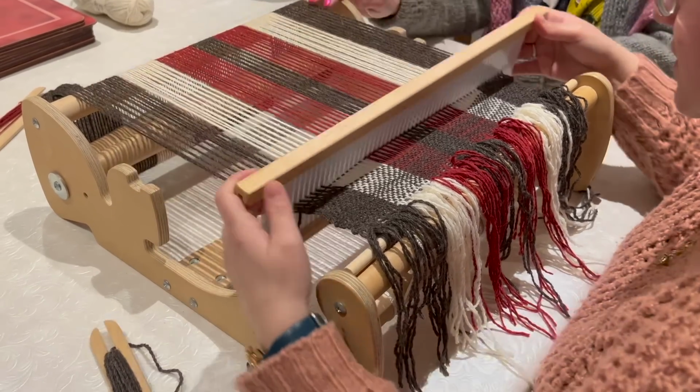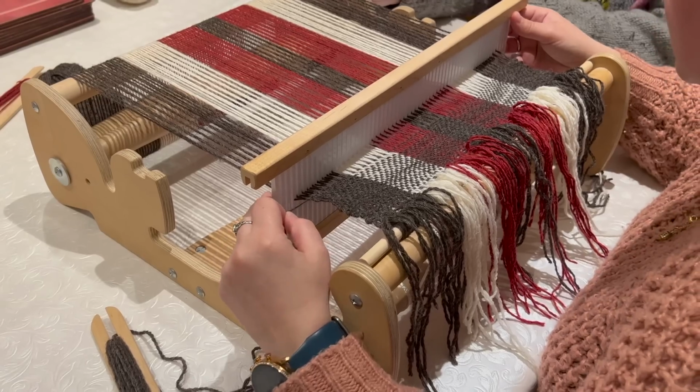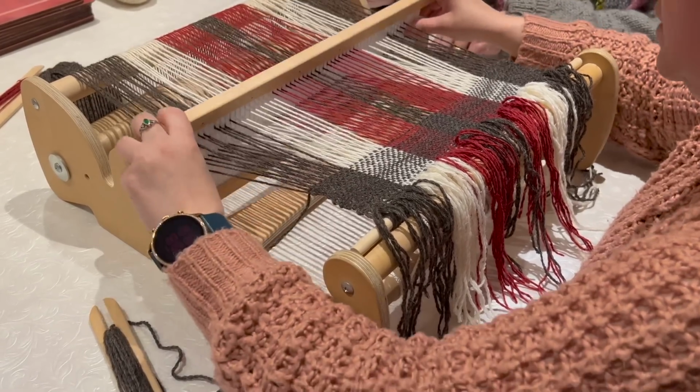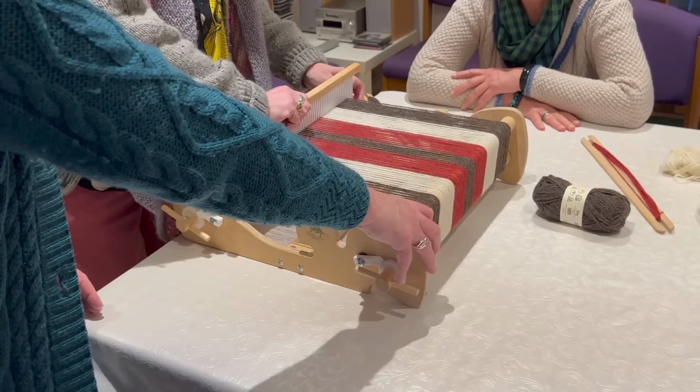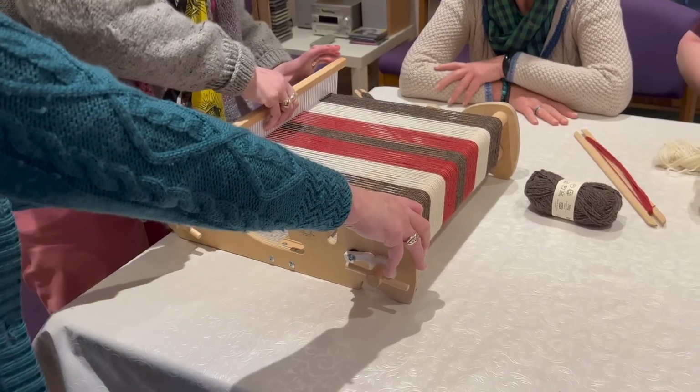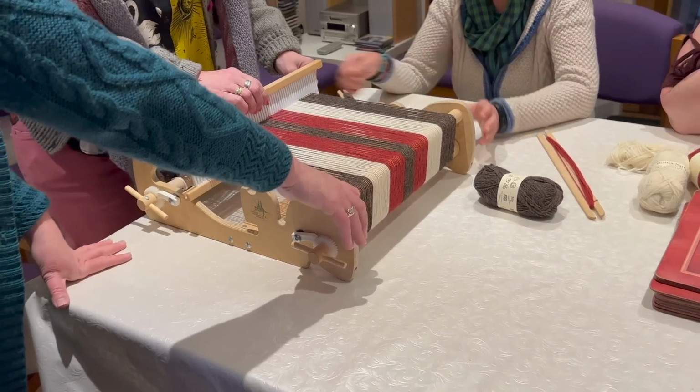So she brought her loom along. I provided some wool. And what we made was, I was quite impressed with it. Most of us were entirely new to weaving, although one of the other delegates had a bit more weaving experience and was invaluable in helping us with that. So thanks for that, Sandy.